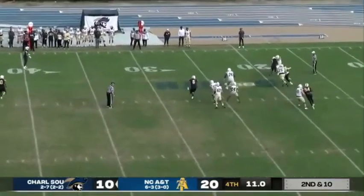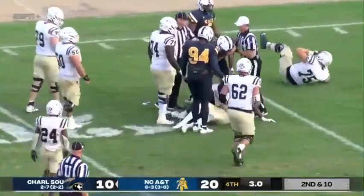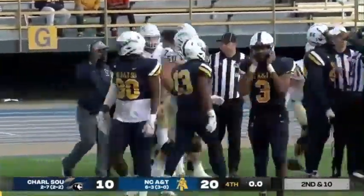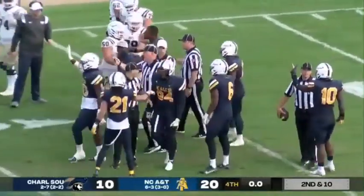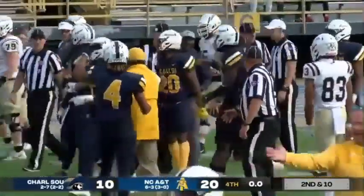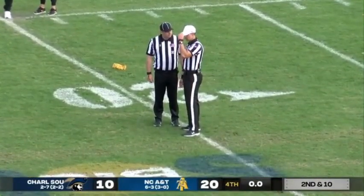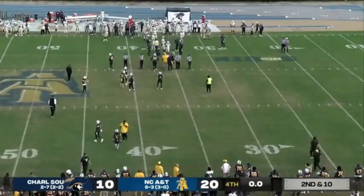Bartolo looking, and he gets sacked by Devin Harrell. Flags come flying in. And we'll see if there is going to be one more play that has to be run. But that is not the way you want to end this one. There are going to be penalties, and I believe that the play was stopped with 3 seconds left. So we'll see how the officiating crew wants to handle this. Aggies have to be a lot smarter in situations like that.